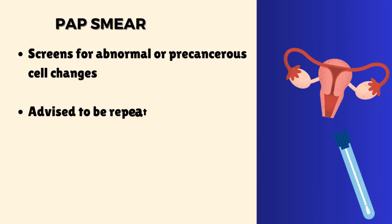Now let us go through these screening tests in detail. First we have the Pap smear. A Pap smear is a procedure in which a small brush is used to gently remove cells from the surface of the cervix and the area around it so that they can be checked under a microscope for cervical cancer or precancerous cell changes that may lead to cervical cancer. Precancers are cell changes that can be caused by the human papilloma virus. If not treated, these abnormal cells could lead to cervical cancer. A Pap smear may also help find other conditions such as infections or inflammation.